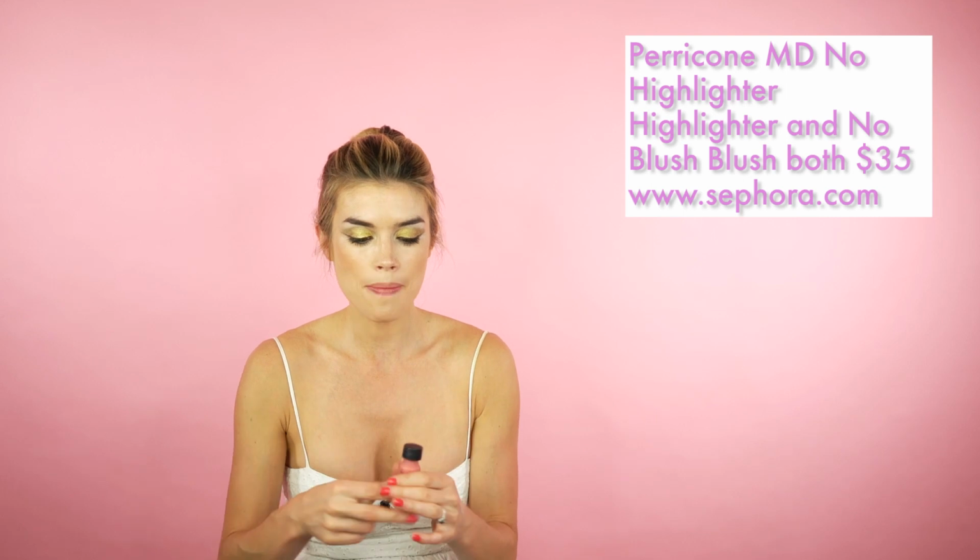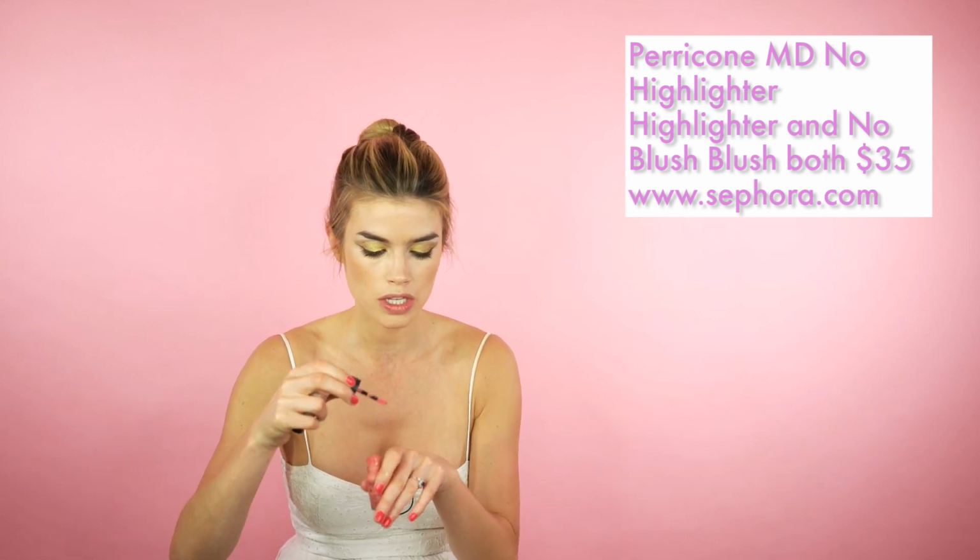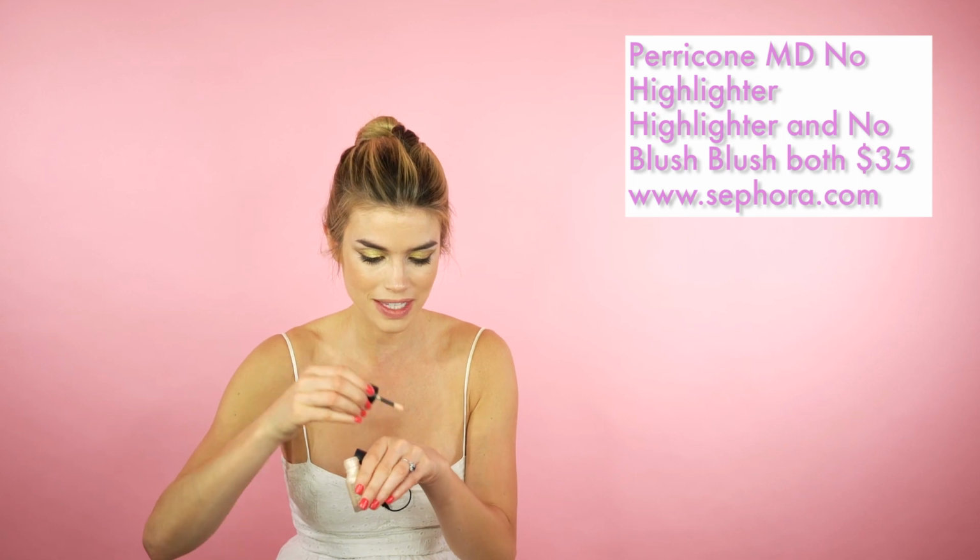Now I'm going to add in just a little bit of blush and a little bit of extra highlighter, and I'm going to use the Perricone MD product, so it's the No Highlighter highlighter, and the No Blush blush. These work really well together, and they also have SPF in them, so that's great as well. So I'll just put a bit on the back of my hand. I'm a big fan of using my hand as a palette, you may have noticed. And I'll get a bit of this on the back of my hand.